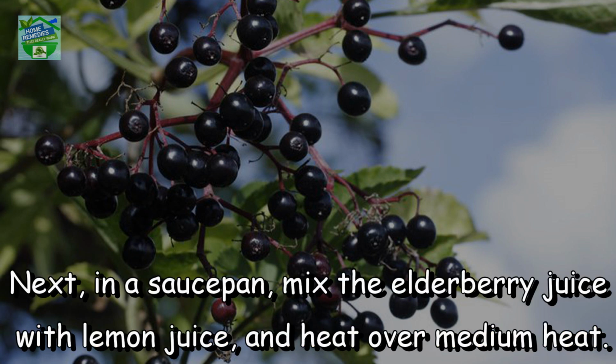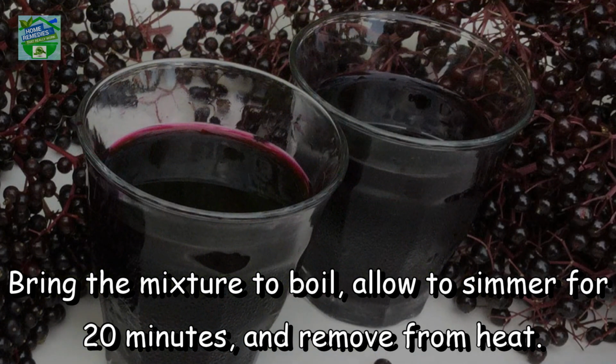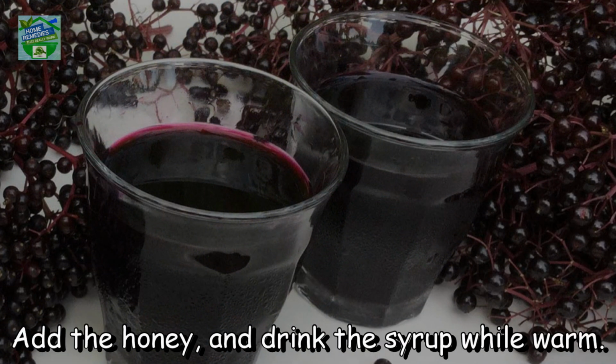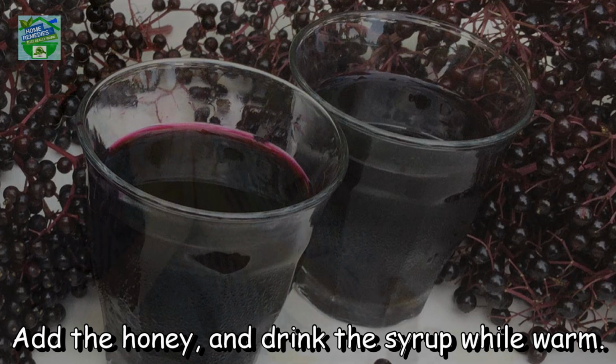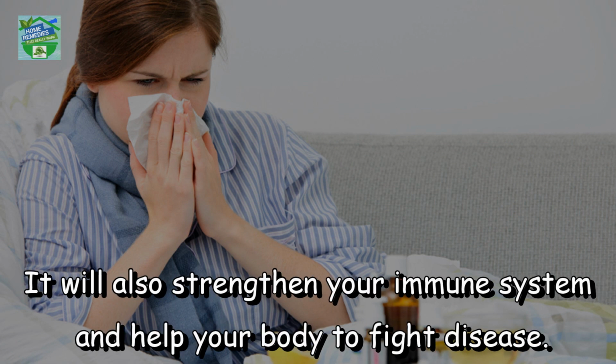Next, in a saucepan, mix the elderberry juice with lemon juice and heat over medium heat. Bring the mixture to boil, allow to simmer for 20 minutes and remove from heat. Add the honey and drink the syrup while warm. It will help you prevent colds and the flu and also relieve their symptoms. It will also strengthen your immune system and help your body to fight disease.